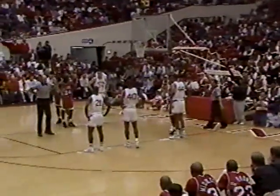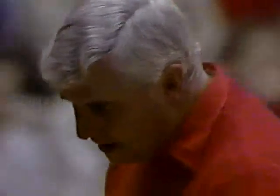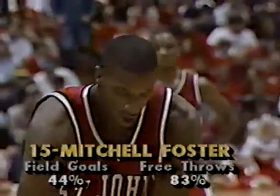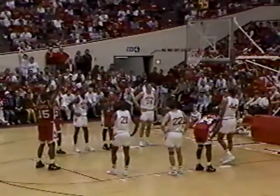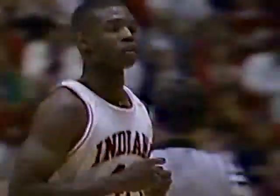That drive by Mitchell Foster. He goes to the line. First foul on Henderson. Coach Knight on the Indiana bench. Pat Knight will be checking in as Foster takes this free throw. Substitution, Indiana, number 25, Pat Knight, replaces number 2. Cheney leaves. He's got 23 points, just 2 here in the second half.